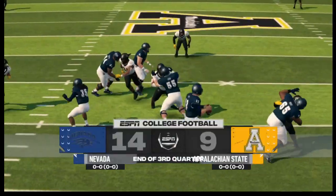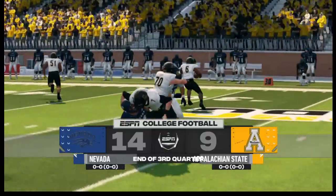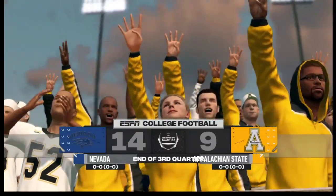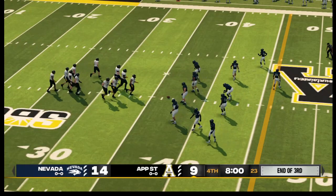Both offenses still trying to find a way to open things up. The end of three quarters. The Wolfpack lead 14-9. Back to the action here. Tight ball game in the fourth quarter.